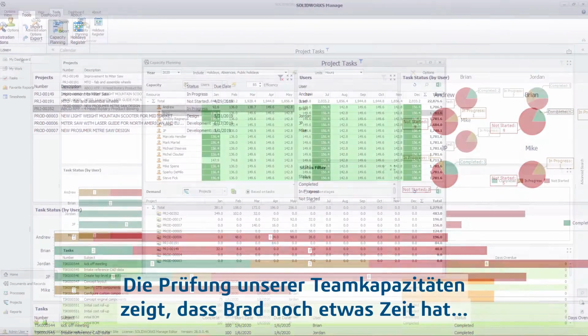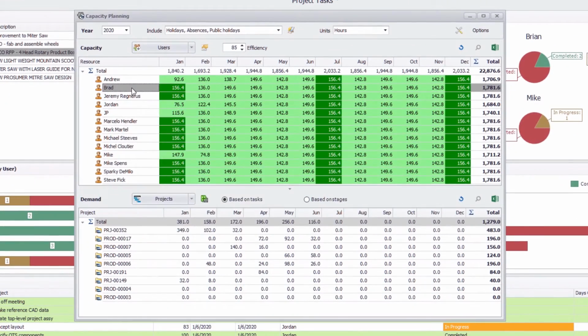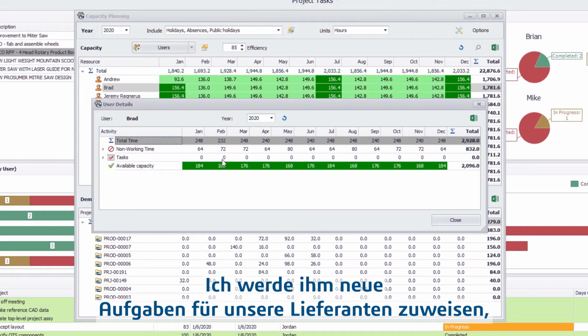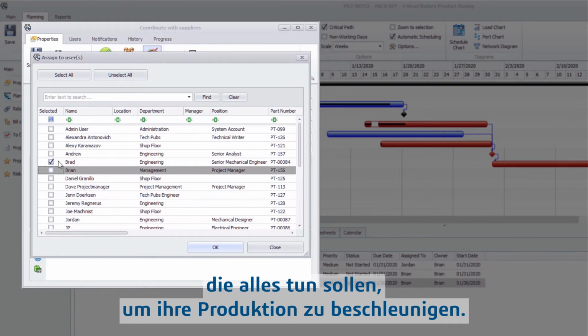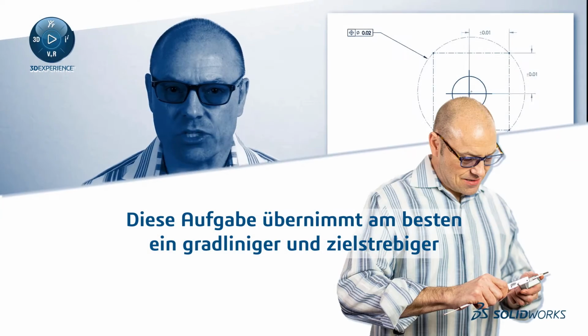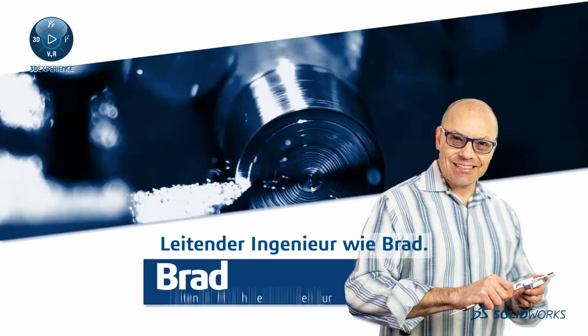Checking our team capacity, looks like Brad has some time. I'm gonna make him some new tasks to interface with each vendor and do what it takes to fast-track their production. This makes me feel better to have a no-nonsense senior engineer like Brad involved.